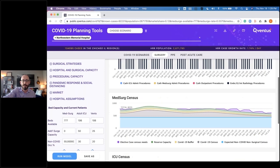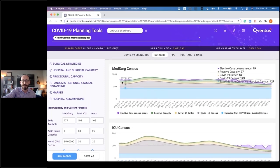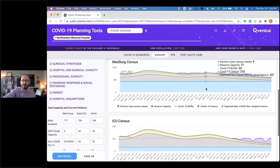Scrolling a little further down, we can see what the census looks like by type of patient. So here, that purple is the patients receiving those elective cases. The gray is our COVID census over time in the med-surg unit. And so all this integrates together. These capabilities allow our customers to tightly manage their surgical procedures and maximize their revenue while it's safe to do so, providing much needed cash flow to offset the economic challenges of the pandemic.